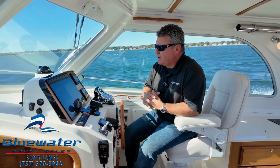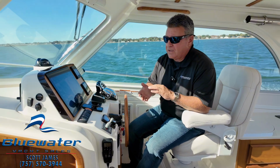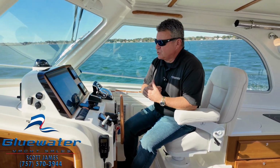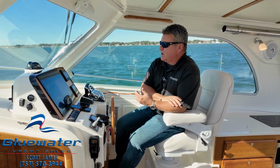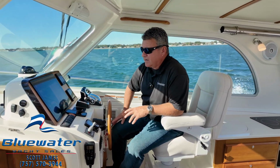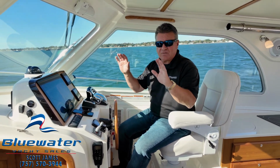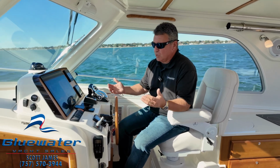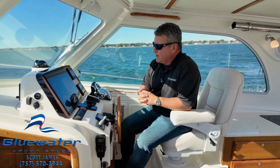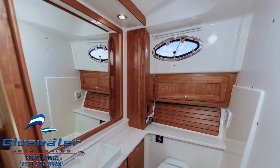This boat was built pretty much with every option that we could get. White hull, custom navy blue boot stripe, full bottom paint job. Another thing to notice is that when we get back to the dock and we turn the motors off and trim them up, the entire motor comes out of the water. So you don't have a piece of the lower unit in the water like you do on a lot of boats. So great single stateroom, heads on one side, showers on the other.